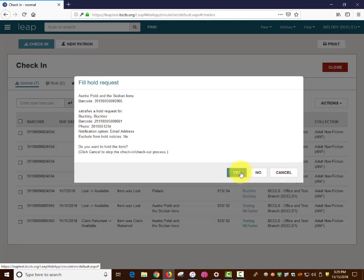If yes is chosen, the status of the item is changed to on hold shelf if the patron is picking up from the current library, or the status of the item changes to en route to patron if the patron is picking up from a library other than the current library. If no is chosen, the item being checked in will not be held for the patron.